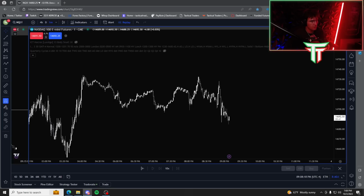External model, bigger moves, targeting external drawn liquidity as an internal small. Again, internal, external, it all just depends on whatever time frame I'm looking at.